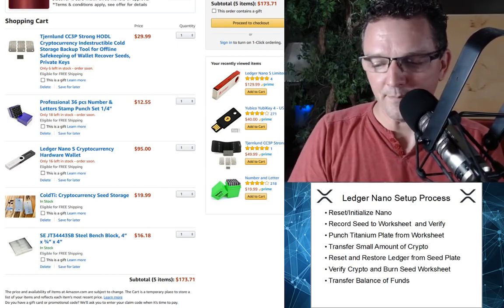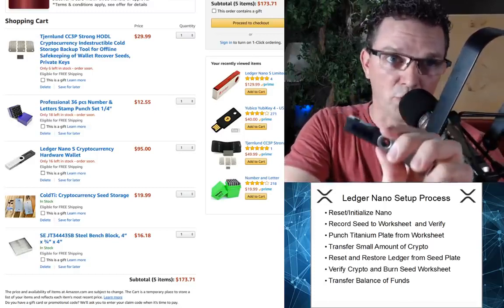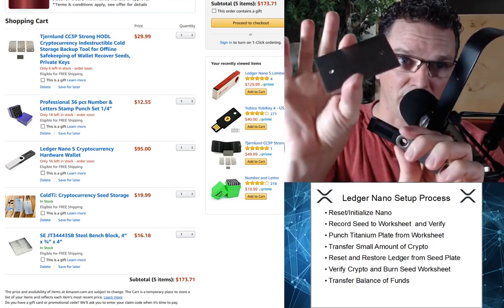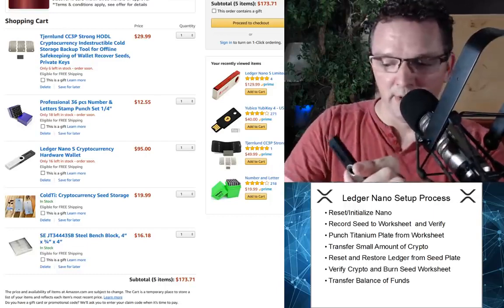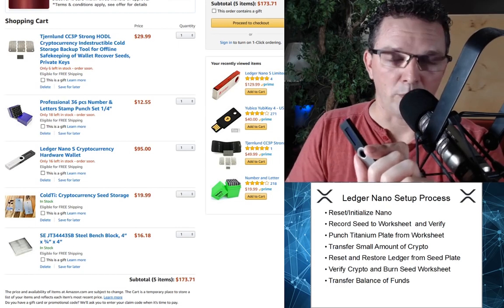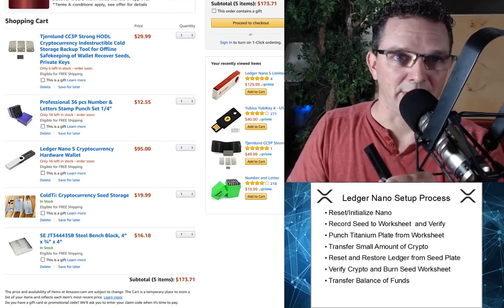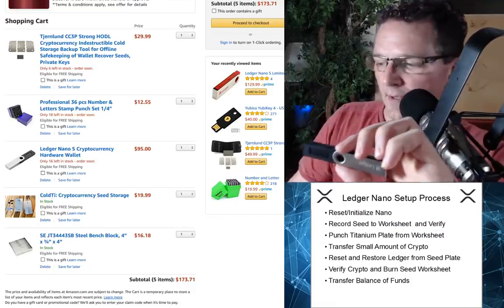Okay. So you reset this, and then you're going to restore a wallet. You restore from your seed word list that you've punched out onto the metal plate. And once you bring that back, you see that, yes, you do have the 20 or 25 XRP or whatever it is you transferred over to the Ledger Nano, and it's going to cost you a little bit to do that. That's just the only way to do it safe. Take the time to do that.